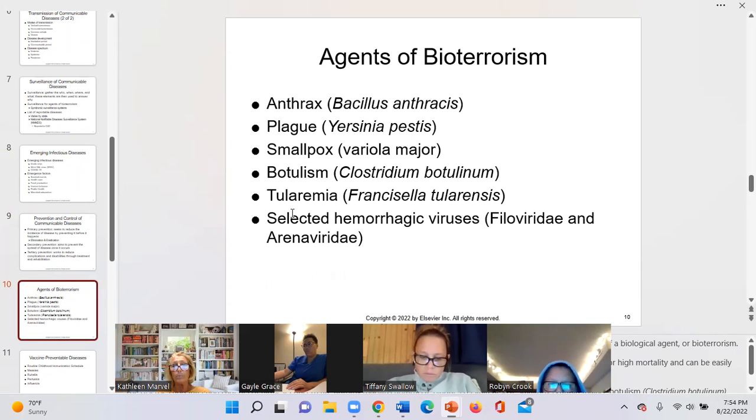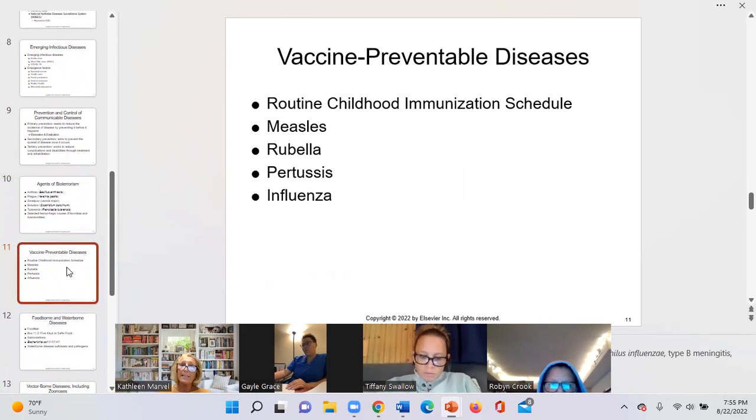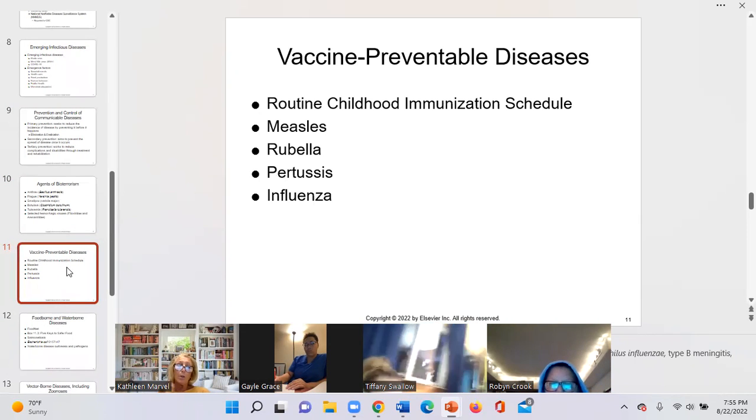Agents of bioterrorism. We don't need to know that. I mean, we do, but what are some vaccine preventable diseases? Okay, these are the immunizations, right? What do you guys do if you're in the schools and you are working with a family? Let's say you do your immunization reports, and you see that 9% of your families' kids are not vaccinated. Parents have filled out personal exemptions, medical exemptions, religious exemptions. How do you communicate with those parents, and what's the most important thing to tell them?